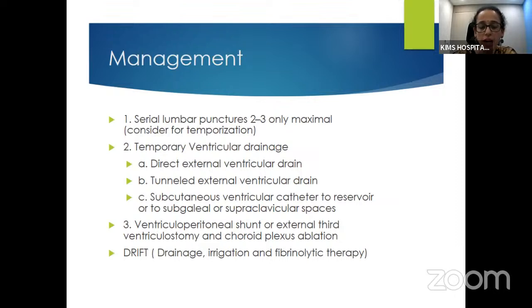So this drainage, irrigation and fibrinolytic therapy has been tried in some babies to see if it reduces the incidence of neurosurgery in preterm babies with IVH, but it was found to be of minimal benefit. In this, bilateral invasive devices should be placed and fibrinolytic therapy is done into the CSF. But that is not very useful for decreasing further progression to surgery.